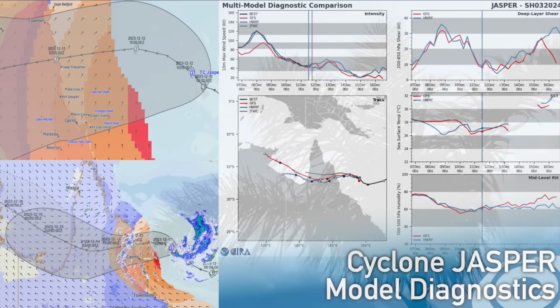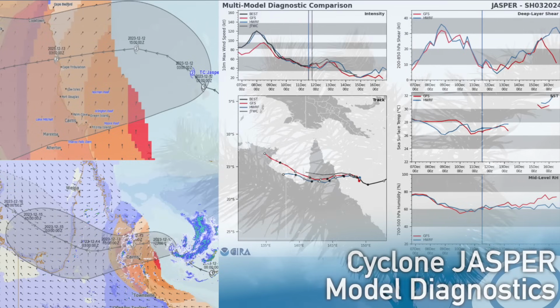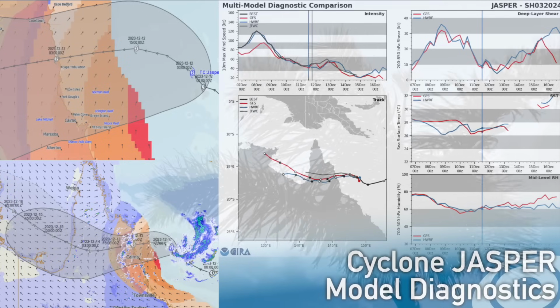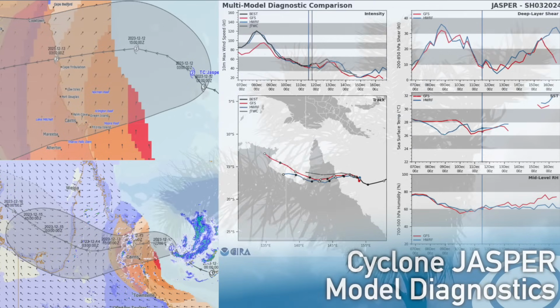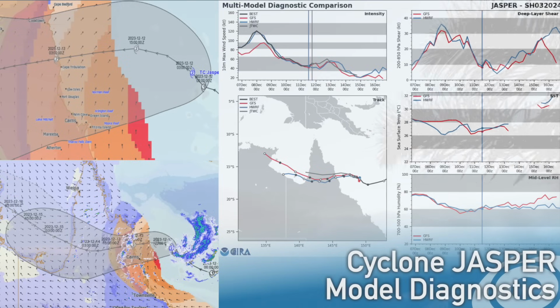So here's a look at the model diagnostics for Cyclone Jasper and the Bureau of Meteorology forecast cones on the right-hand side of your screen. On the left side of your screen, rather, you can see a landfall just north of Port Douglas and Cape Tribulation tomorrow as a Category 2 strength cyclone at about 1 p.m. local time, before it moves into the Gulf of Carpentaria as a tropical low around Friday morning.